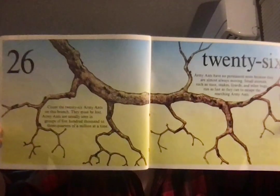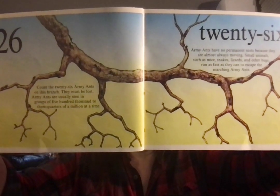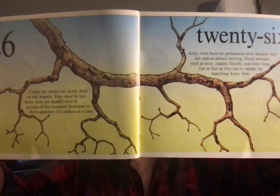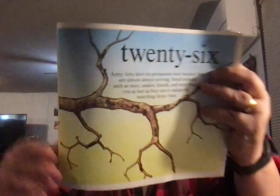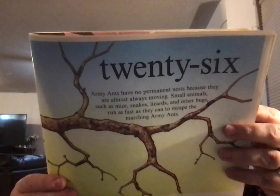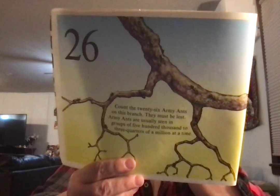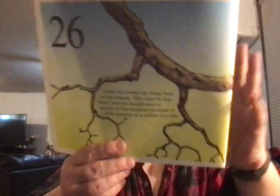26. Can you find them? 1, 2, 3, 4, 5, 6, 7, 8, 9, 10, 11, 12, 13, 14, 15, 16, 17, 18, 19, 20, 21, 22, 23, 24, 25, 26. Count the 26 army ants on this branch. They must be lost. Army ants are usually seen in groups of 500,000 to 750,000 at a time. Army ants have no permanent nests because they are almost always moving. Small animals such as mice, snakes, lizards, and other bugs run as fast as they can to escape marching army ants.